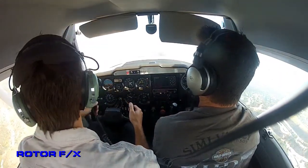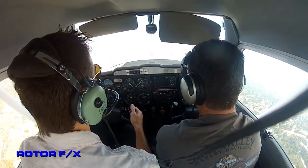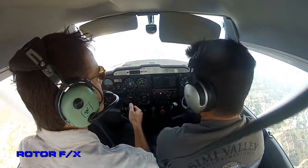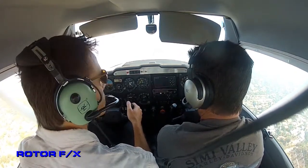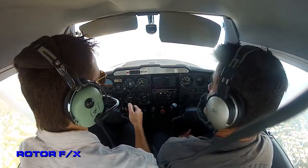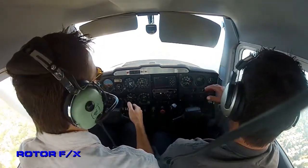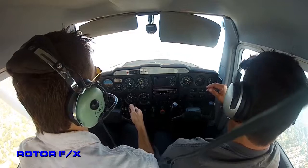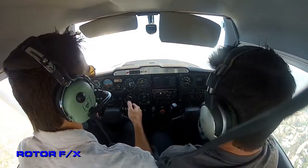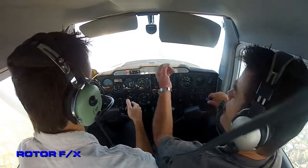So what's the licensing process like? There's a minimum of 40 hours of flight experience. Twenty of it has to be instructional, 10 of it has to be by yourself. And then there's a written test. It's not a very hard test if you read the one single book they want you to read. It's probably written at about a 10th grade level.